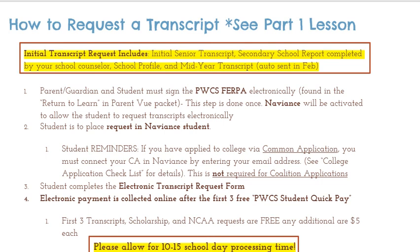There's also a video on how to request a transcript. Your initial transcript includes your senior transcript with your work in progress, a secondary school report, which is a lot of questions that the counselor has to complete for every single student for every transcript request, and a school profile. Okay, so that's why it takes us a bit of time, because we're also doing all the other jobs that we need to do to support students in addition to sending transcripts.